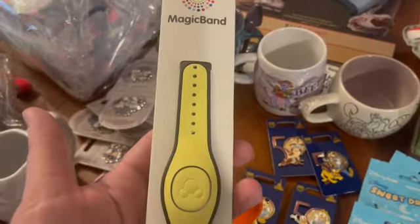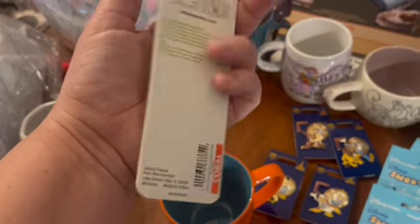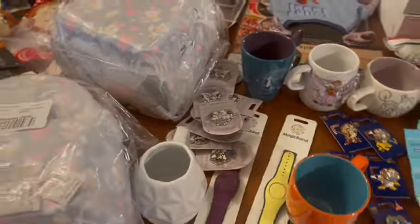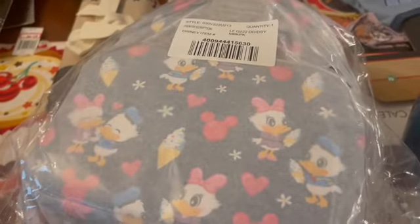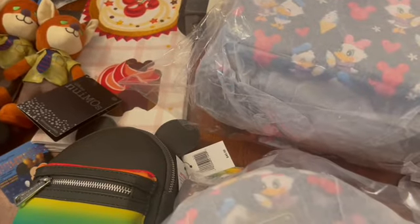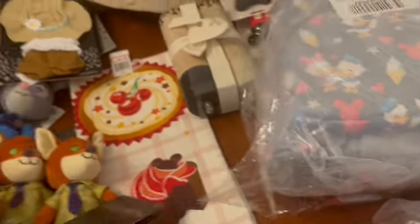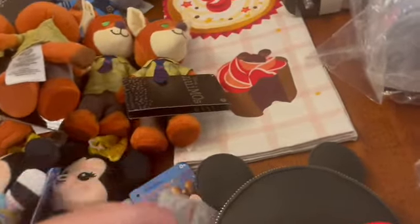Then I did have a request for some of the magic bands. I did pick these up at the park, though, so these were not at the outlets. They were the full price of $19.99. Then just continuing on, I have a couple of the Donald and Daisy backpacks that were $37.99. We've all seen them, but just to show you that they do still have those at the warehouse if you needed them. Sorry, the baby's walker's in the way, so let me just kind of get that out of the way real quick. And then we've got the Pride wristlet, Loungefly wristlet, just to show you what that looks like on the back. See if it's marked.